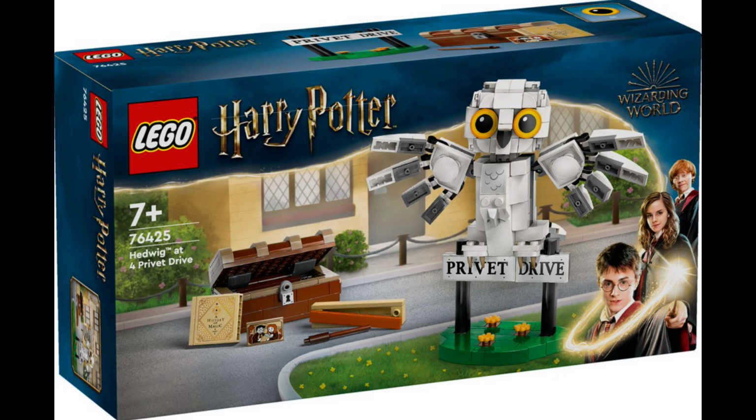Looks like the Creator 3-in-1 owl that we got last year or earlier this year. Nice enough build, fun. I like the suitcase. Nice printed tiles with the history of magic and the family portrait. Wand box. I mean, it's fine. I won't be buying it. I don't see much MOC potential with it. But it's a nice enough little set. Nothing much to say about that one. Let's move on to the juicy ones.